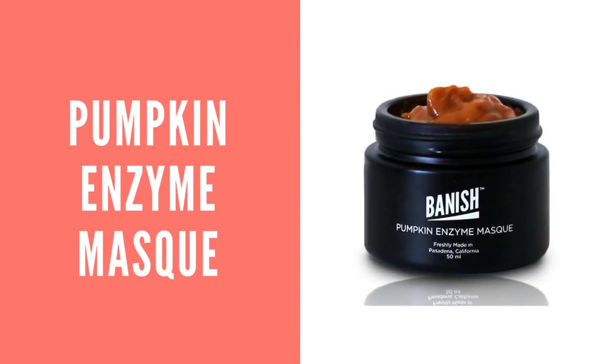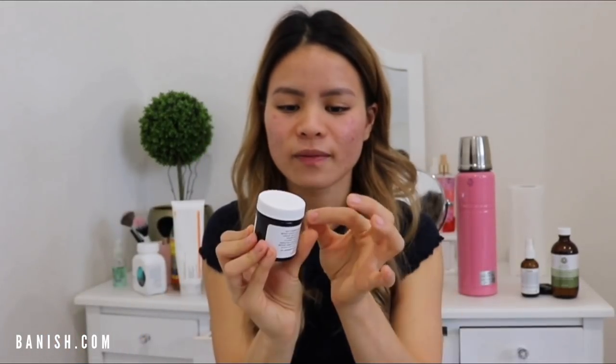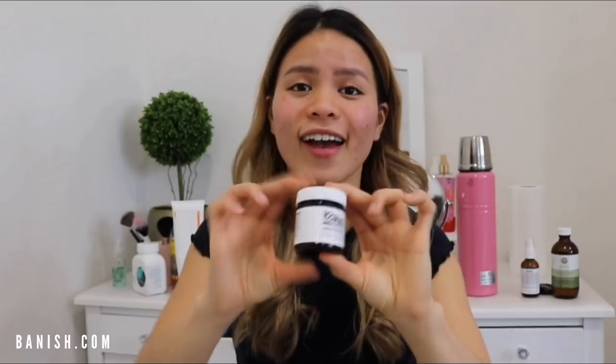My second favorite is the pumpkin enzyme mask, which smells, I can't smell it right now because my nose is blocked, but it smells really great, and it's really great. This is my second bottle so far. It's not even a bottle. What is wrong with me today? What do I call this? Container? Tub? Yeah, it's my second tub right now, and I really love it for active pimples.